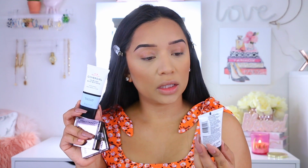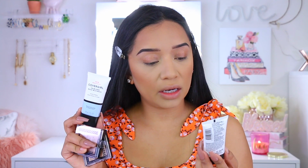Oh man, I totally forgot that I had these CoverGirl little primers. This is a hydrating one and this is a skin primer with kaolin clay. This is a mattifying one. Damn it, we're going to have to save that for another video.